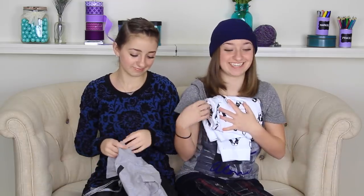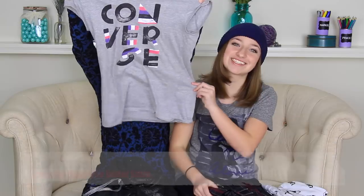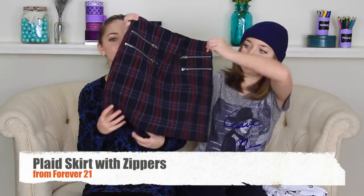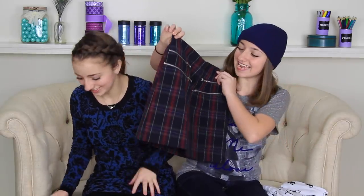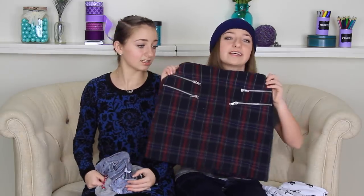They're so cute. And then he also got me, of course, because of my obsession with Converse, a Converse t-shirt. And then this adorable skirt. Can you all see? This is not from the elf. No, this is from my parents. This is so cute. I think it's from Forever 21. I'm not 100%. Yeah, it's from Forever 21.